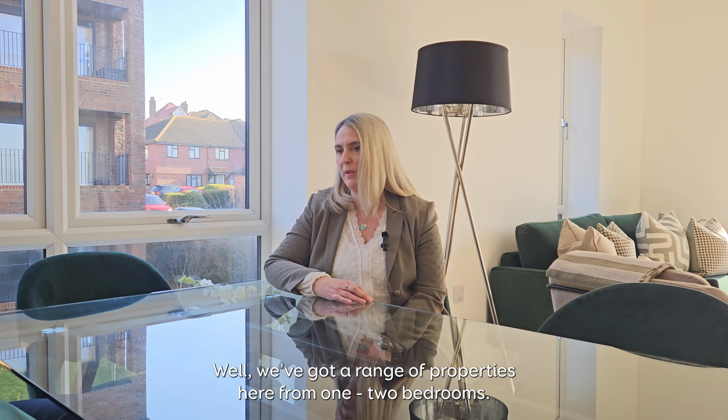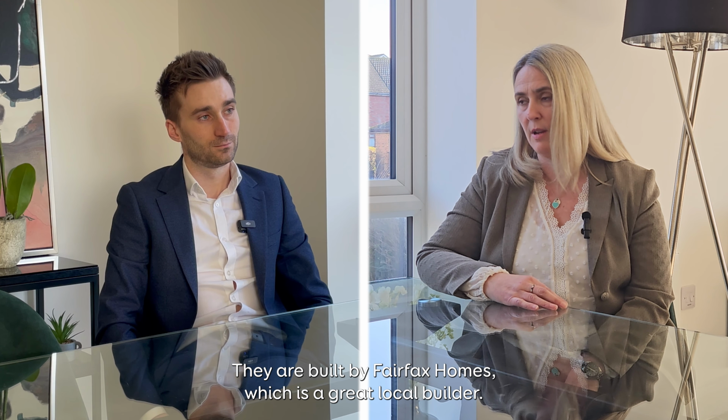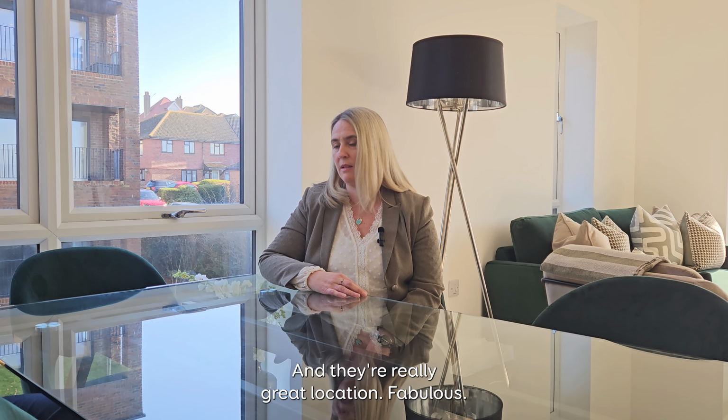Yeah, that's great. Well, we've got a range of properties here from 1 to 2 bedrooms. They all have private balconies. They are built by Fairfax Homes, which is a great local builder, and they're in a great location.